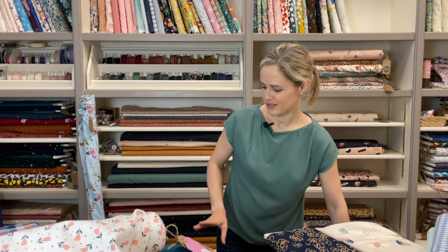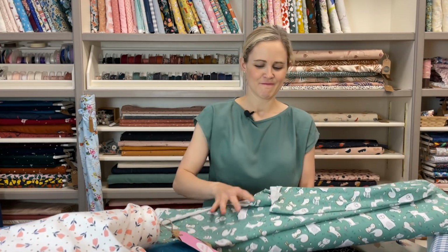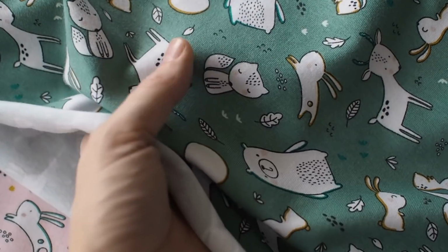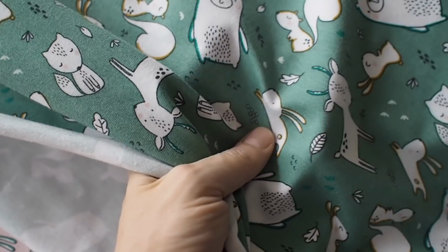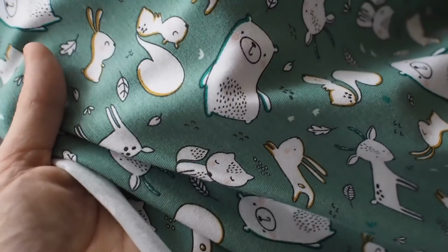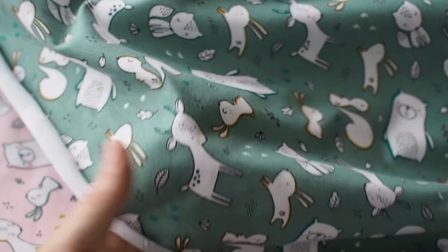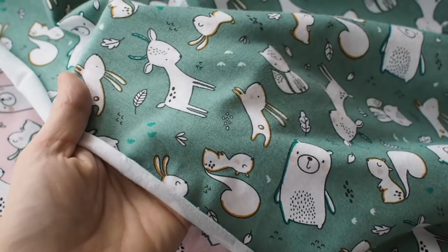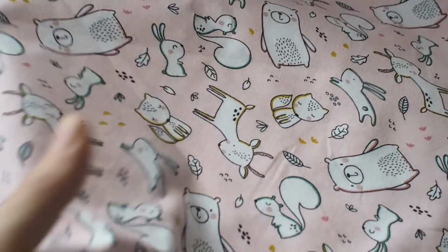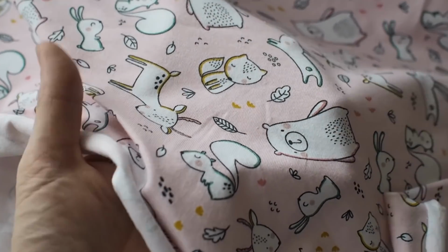And then we've got a couple of more cute ones, so good for maybe like younger kids or little babies. They're really sweet. So there's that greeny colourway and then a pinky colourway as well, with just lots of sweet little animals on them. So there's a bear and a squirrel and a little deer, and maybe a fox, a rabbit. They're both just cotton t-shirt weight jerseys as well, so nice and soft and lightweight, and yet good for little kiddie baby things, and they're really cute.